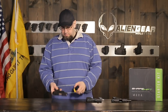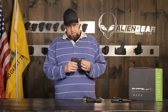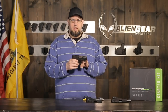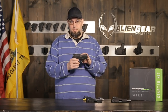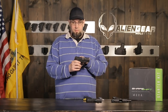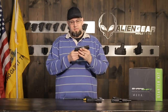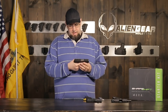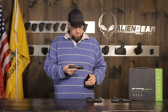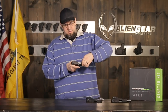The G2, a little bit different. It's not too much bigger. Barrel is 3.2 inches instead of 3.1, and it's 6.3 inches long overall, about 5 inches high, but it's 1.2 inches wide. So it's a little bit beefier in the hand. This is partially due to the magazine. This one's double stack. It actually holds 12 plus 1 of 9mm, as you saw earlier.